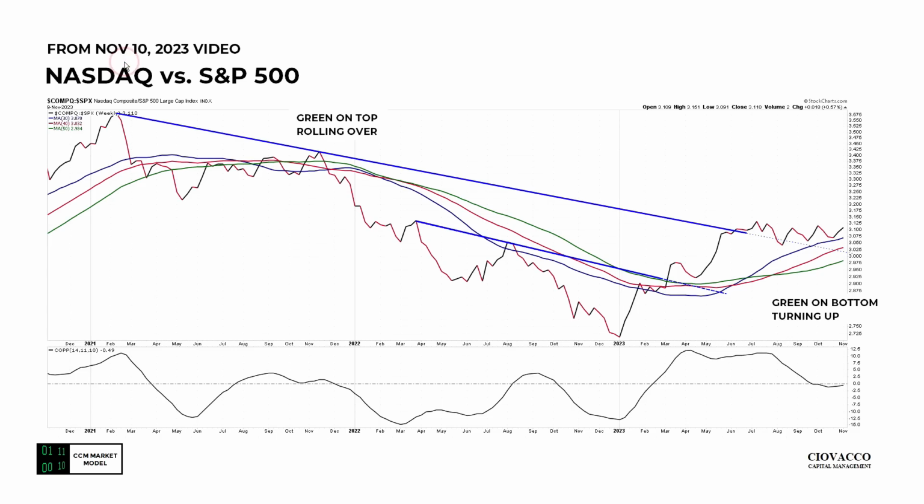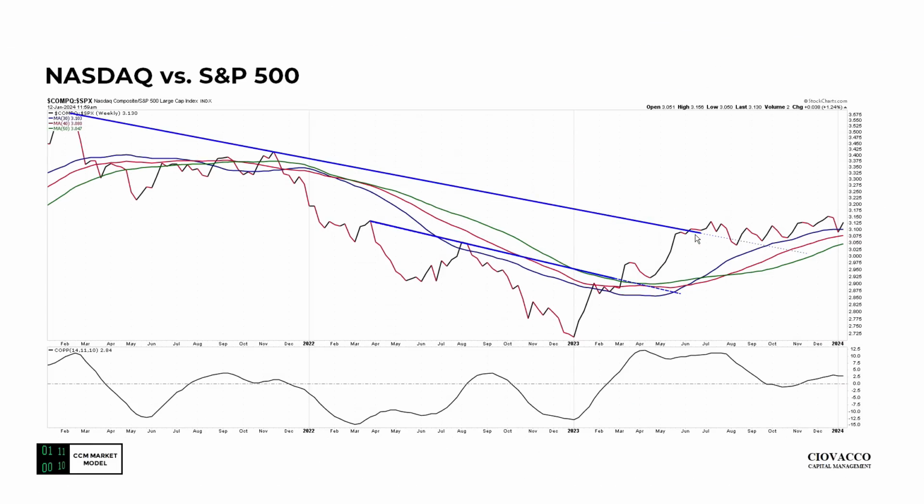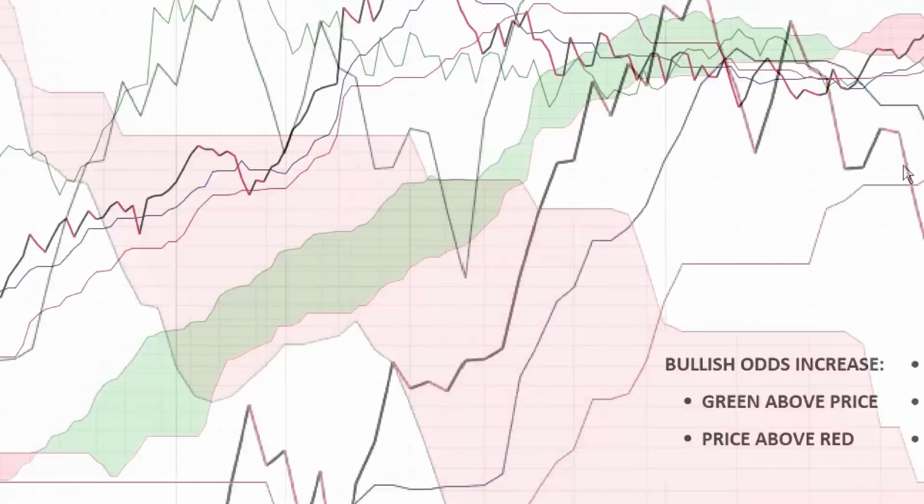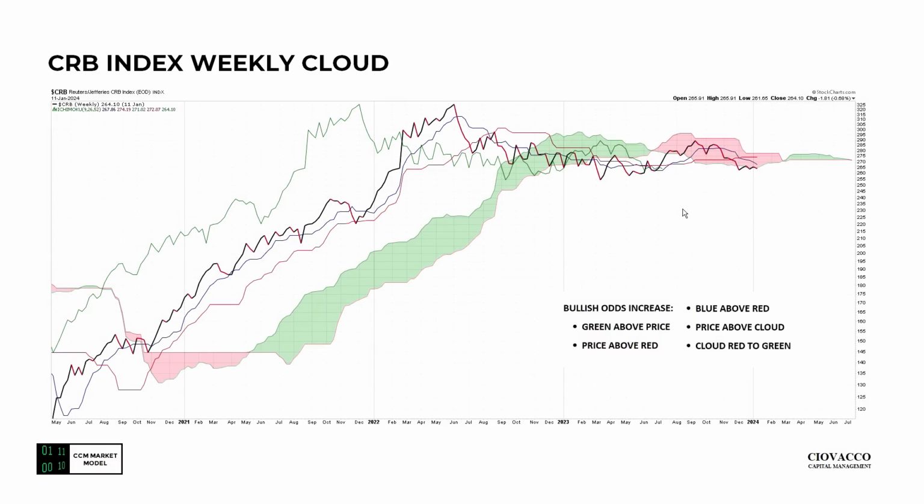This is the keep an open mind about better than expected outcomes look that we covered in early to mid-November. Same chart holding the breakout on January 12th, 2024. NASDAQ weekly cloud significantly improved relative to the look down here in Q1 2023, checking all of the bullish boxes on January 12th, 2024. Physical commodities speaks to decreasing concerns about inflation and higher interest rates.